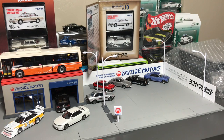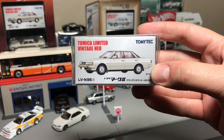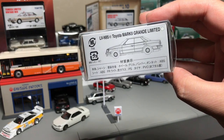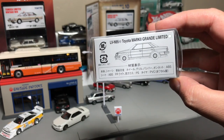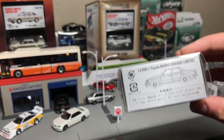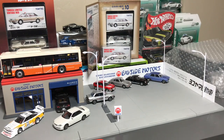So excited. All right. There is your last Toyota Cresta in its standard packaging. LVN95. Toyota Mark II Grand Limited. Okay, I've got all these wrong. So these are all probably the Mark IIs. I got that wrong, but no going back, right? So we're going to put that right there on the bus.